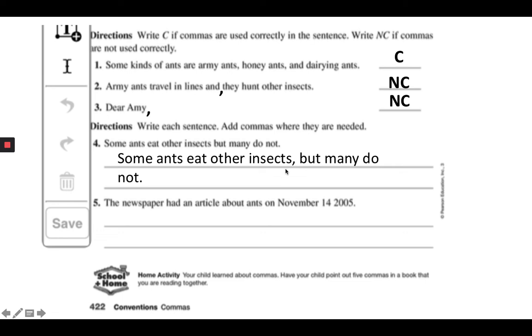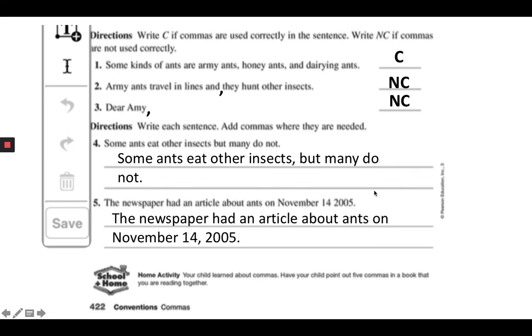And number 5, The newspaper had an article about ants on November 14th 2005. We have a date here, but there are no commas. We need to make sure that there is a comma after the month and day, before the year. So when we write this, we should have the comma here.